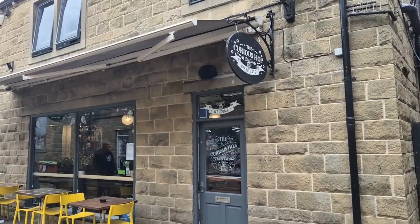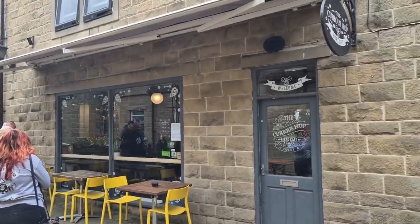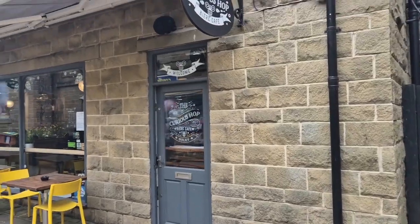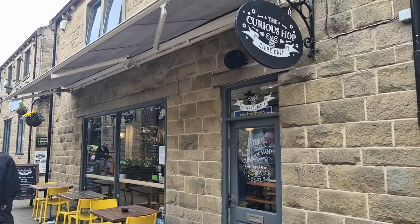Straight across to a little courtyard area. It's taking me less than 20 seconds again to walk out to it, and there's a beer shop in town called the Curious Hop, and not content with only running a beer shop, Marcus, the guy that runs it, decided to also open a beer cafe. I mean, why not? It's exactly what I do. This is the Curious Hop, a beer cafe down here. A lovely, gorgeous looking little arcade that we're in. But anytime something is called a beer cafe, you know full well I'm going to move heaven and earth to try and get to it.